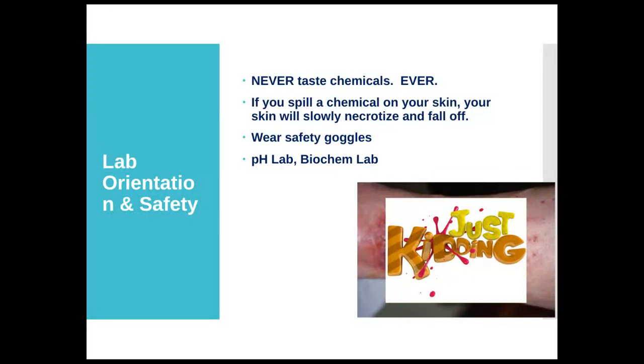We never ever taste any kind of chemicals, even if they are something that is normally a thing you eat, like sugar or salt or lemons. Still, if they are in a lab setting, you don't put them in your mouth and you don't eat them.